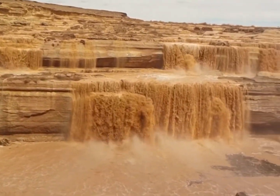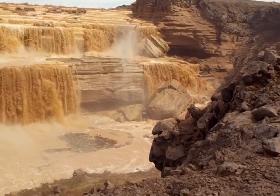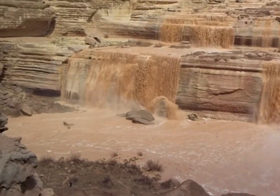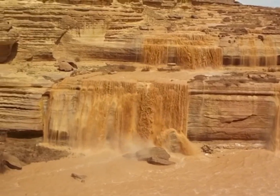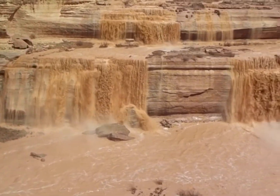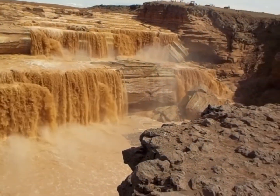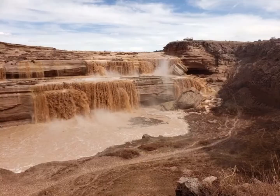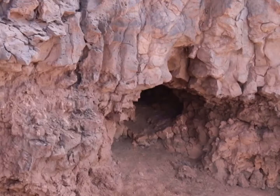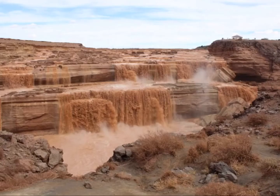According to the literature, these falls are higher than Niagara. That's a heck of a boulder there at the right of the falls that fell off. When you look up on top there at that pavilion, that's pretty good size. In relationship to that rock, you can just see how big it is. Don't know if that was an old mine or a cave or just what it was, but it was interesting to see.